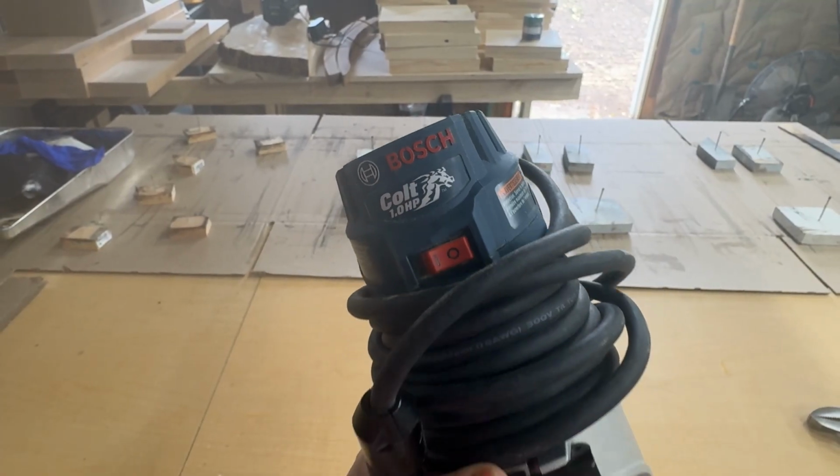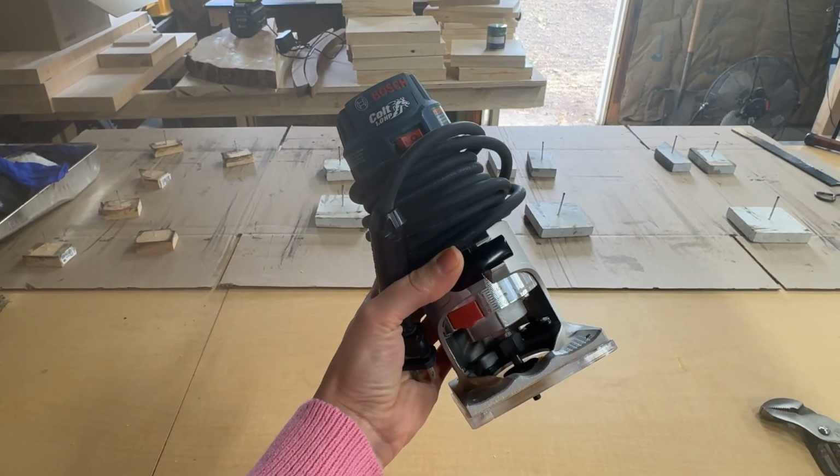So then I went and bought a palm router, and that palm router has just been amazing. It's something that's so easy to grab. I can do a really quick, nice round over on my products, and I just love the palm router. I think it's amazing, and I think it can do so much. A little machine, but it can really do a lot. And if I went back, I would definitely start with the palm router over getting the larger router.